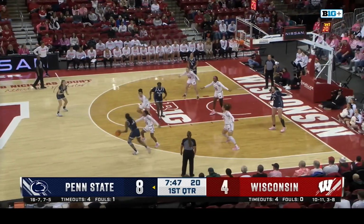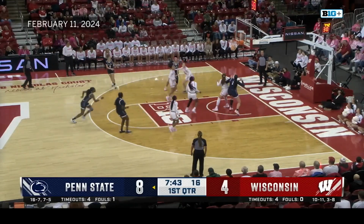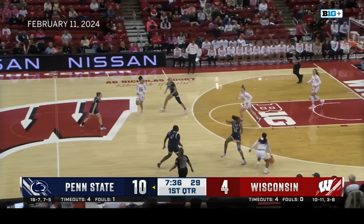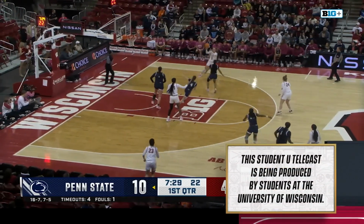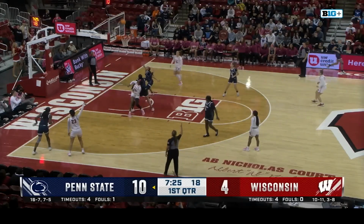Penn State looking for the response. They're gonna try with Owusu. Gets that from the high post. Penn State off to an aggressive run so far, 10-4 in the first 3 minutes. Yeah, Owusu getting those points. I mean, she just recently got her 1,500th point as well. So someone's really been productive, even though she's just come into the game in January.